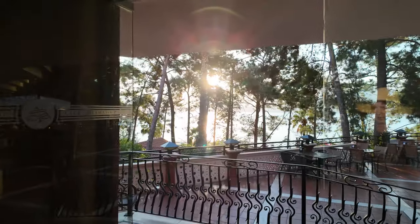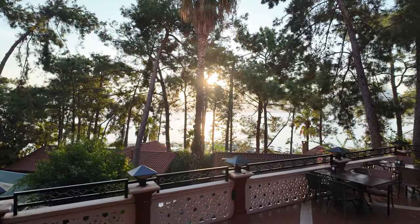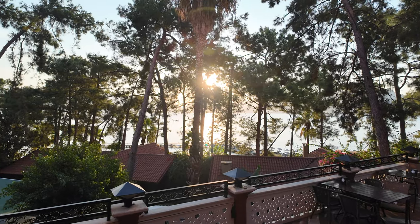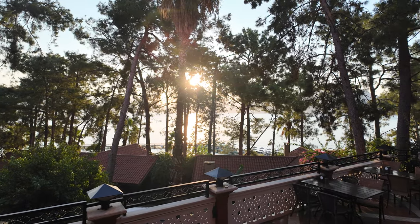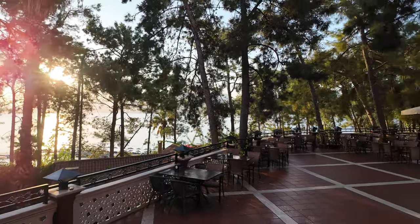We're going to go up here, back out into the main area. And as you can see, the views are stunning. You can see the main jetty, which we'll take you down and show you. And then all the seating area.